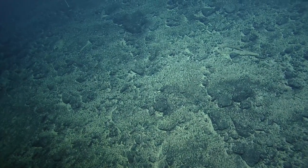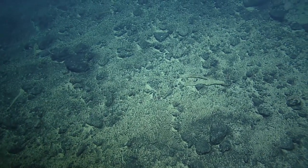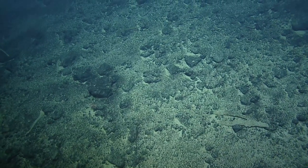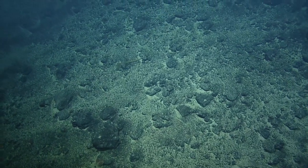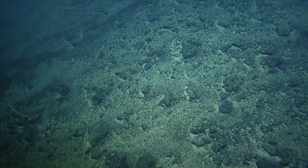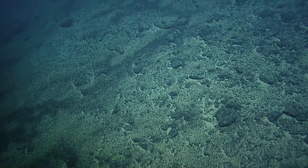I and the rest of Ocean Exploration Trust and everyone here in the control van are always looking for new ways to connect other people with the work that we do. And it's comments like that, insights that I didn't necessarily think of, that drive us to do things like we're trying to do now. We're just downstairs right now creating these virtual realities.